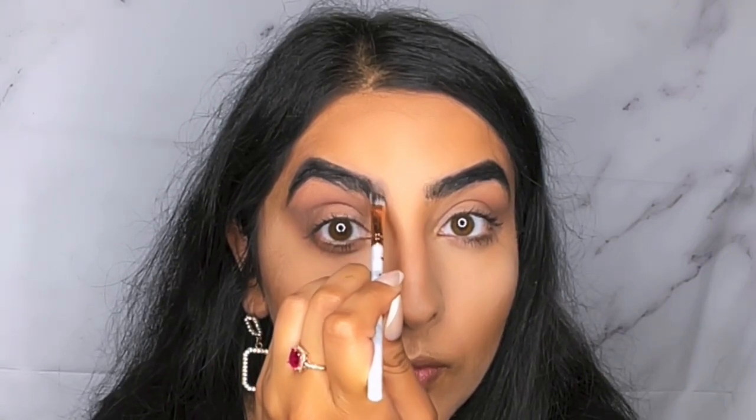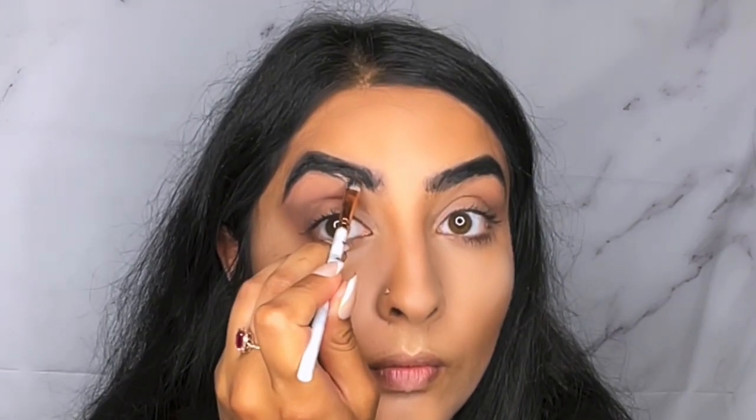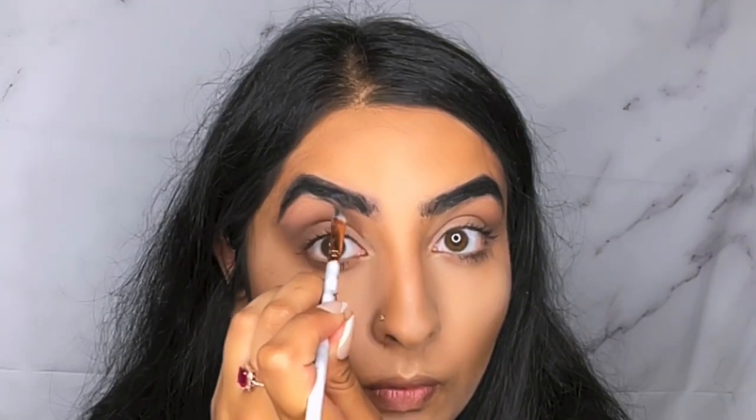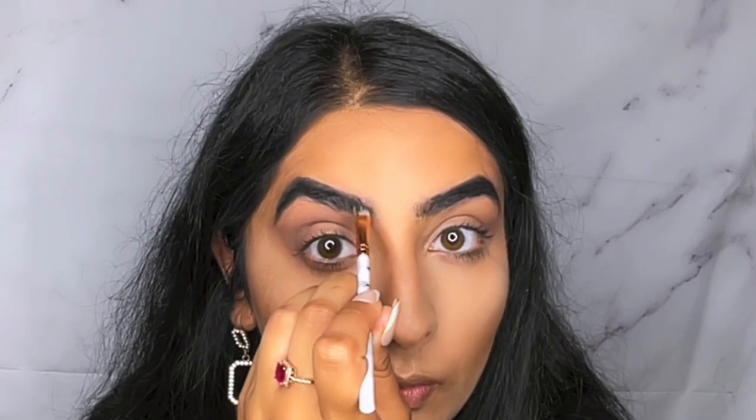So you guys can see I'm just using my brush to carefully kind of sculpt my brows a little better. And I make sure that it's darker along the arch than it is toward the center of the brow, because I see that's a mistake that a lot of people make that I'm trying to avoid.